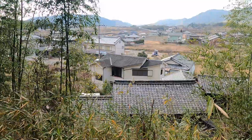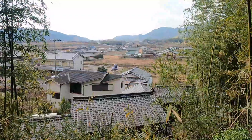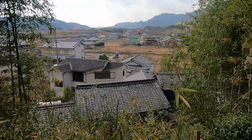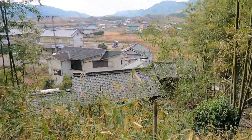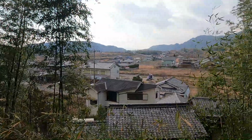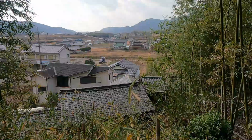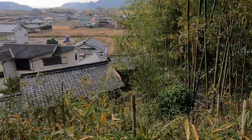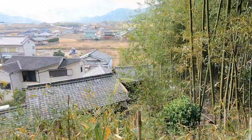All of that. Yeah, four different roofs. It's like a garage. All of this. Anybody in that one? Doesn't look like it, does it?